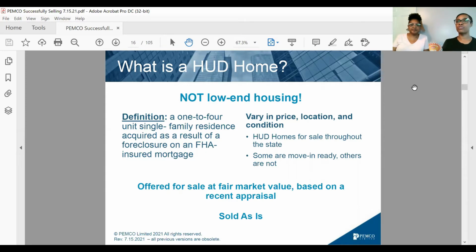So when you're thinking about a HUD home, you have the option of buying a single family home where there's just one family living in the dwelling, or it could be a duplex, triplex, or quadruplex, up to four units in that dwelling. So HUD will allow you, if they have it for sale, to purchase it as an owner occupant.